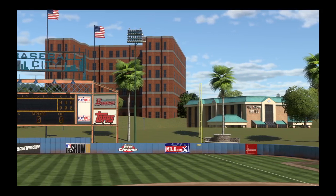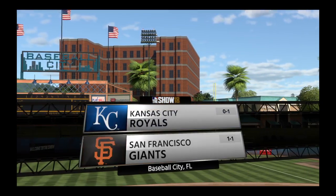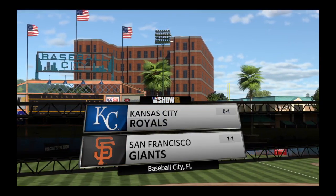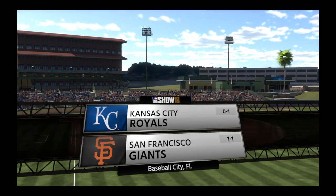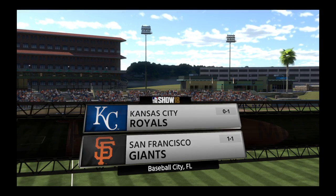MLB The Show's coverage of Major League Baseball is on the air. Today, spring training action from the Cactus League between the Kansas City Royals and the Giants.